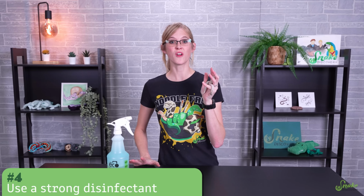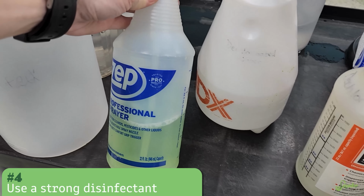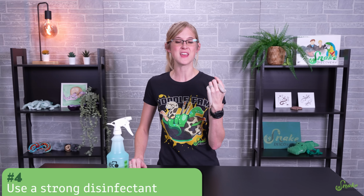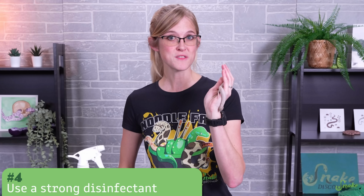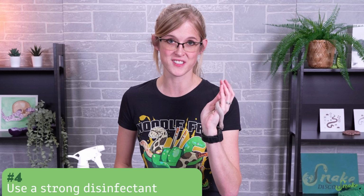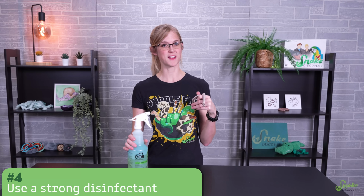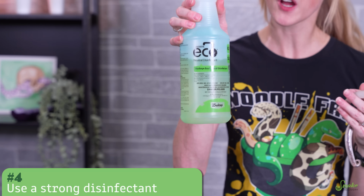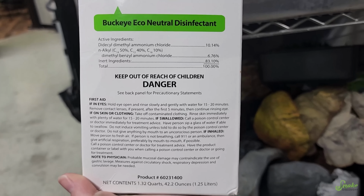Yeah, exactly. Tip number 4, use a strong disinfectant. Some cleaners, like isopropyl alcohol, are used for general cleaning, but they're not strong enough for rescue use because they evaporate too quickly to actually kill things on the surface. Use a disinfectant that will actually kill pathogens on enclosures, decor, and your equipment. We like to use a disinfectant called Buckeye. Our vet recommended this. We switched about 6 months ago or so from chlorhexidine, and this kills a lot more than chlorhexidine does, so we switched over.